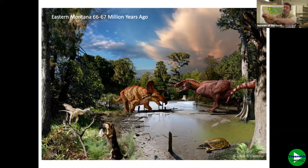If you were to take all those dinosaurs and critters out of there and just look at that picture, you might think you're in the bayous of Louisiana. So again, when you think of eastern Montana 66 million years ago, this is kind of what you'd be thinking about. All right, now that we have an idea of what it was like, we have to deal with the present. We have to go out and find these things.